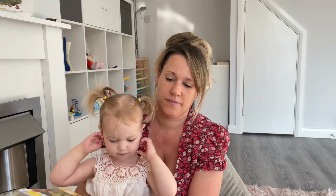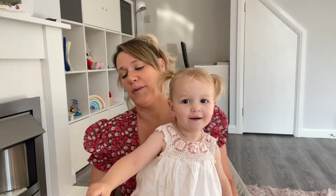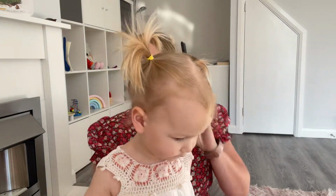And then the other one, can I show them it? Or are you reading it? Do you want to come and sit here and show them? The next book that I've got that came from Amazon is an On the Farm book. Shall we show them? It's got all bits that you can pull out and move, and it's got all the animal noises in there. So that's what Baby Bell likes doing, and we have to read that book a few times a day.